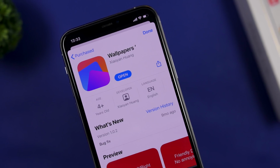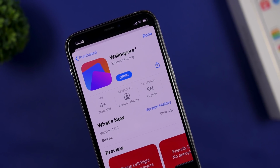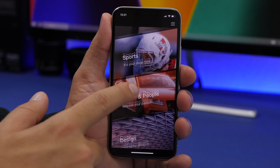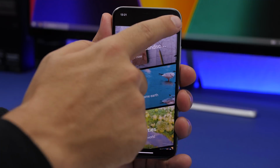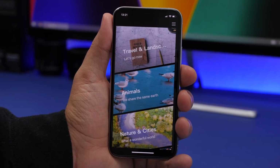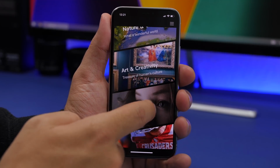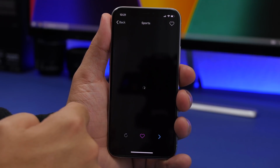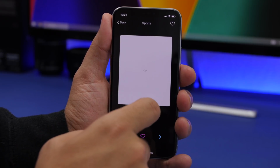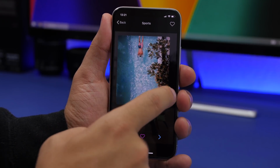And last but not least is Wallpaper. Now on this app you will find some really beautiful wallpapers. So we'll have different categories here. You can see how cool this looks. You can tap right there if you want to go ahead and disable any of the categories from the home screen. Now if you go ahead and tap here on any of the categories, you will see different wallpapers to which you can just swipe like this, and it will show a preview of the wallpaper.